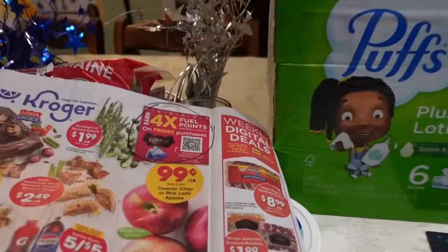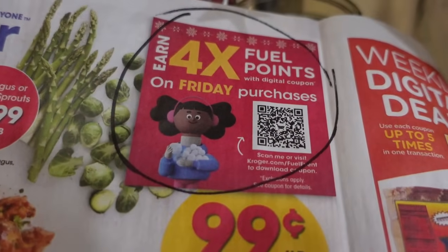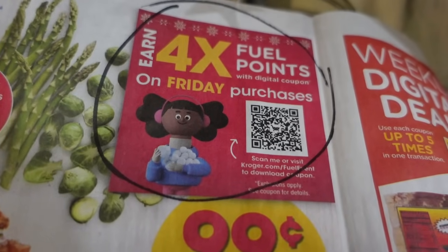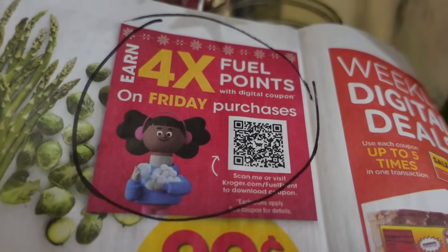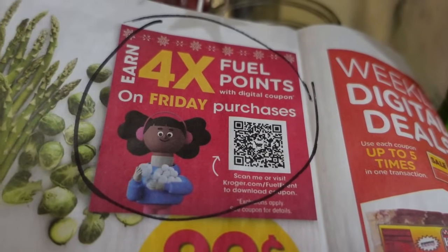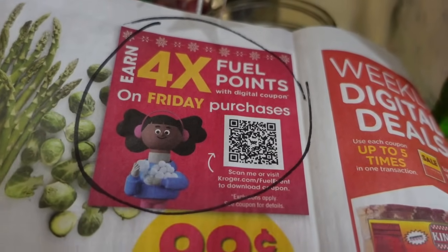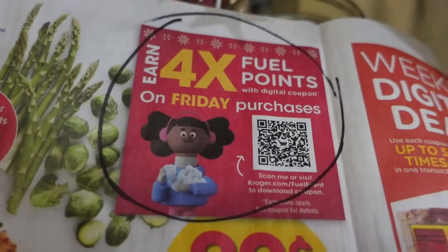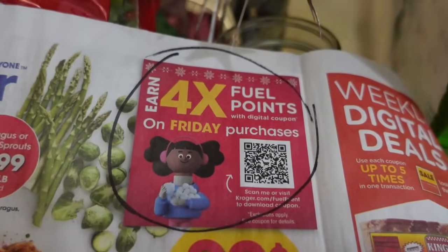We're going to start off up here at the top. If you're doing your shopping on Friday, be sure to click that digital coupon so you get 4 times the fuel points. You will be amazed at how quickly this adds up. For every 100 fuel points, you receive 10 cents off per gallon of gas. So it is a super good deal.